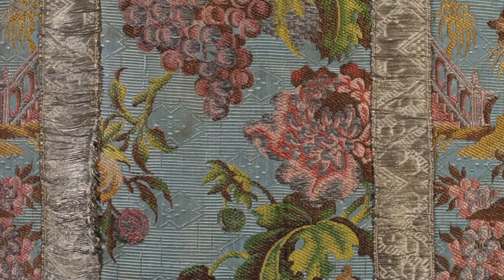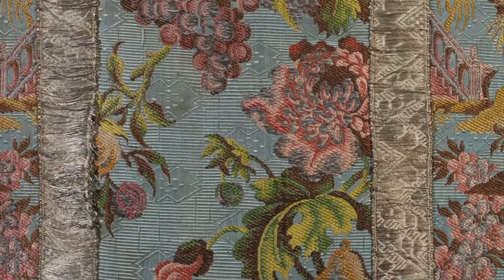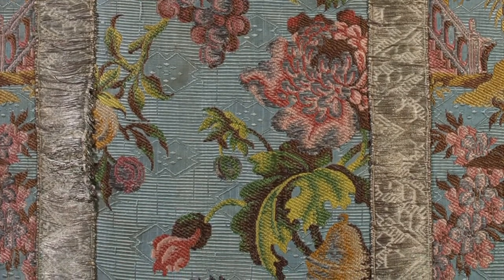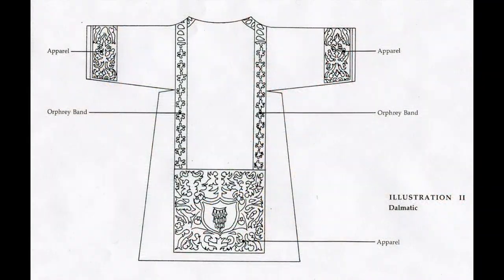This textile is called a gros de tour, which indicates a heavy ribbed fabric. It would have been woven in France between 1730 and 1735 and used as a dress fabric. The T-shaped garments in the exhibition are dalmatics. During the liturgy, the dalmatic is worn over the stole and alb by bishops, deacons, and subdeacons.